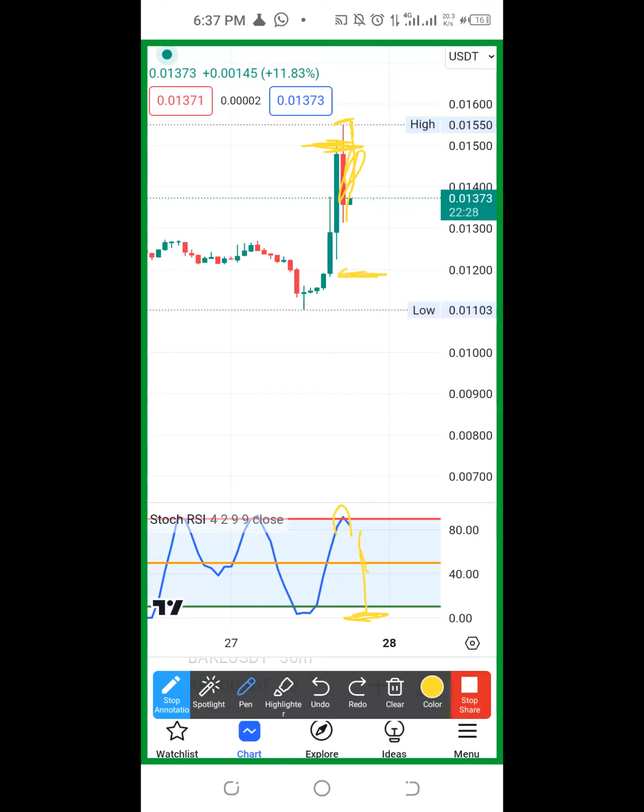That's why, anytime you are trading a coin, you see the coin pumping and then coming down. It's the activities of the traders that are doing that. So this place is the overbought region. Now let me show us the oversold region.